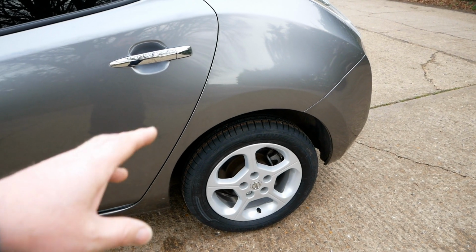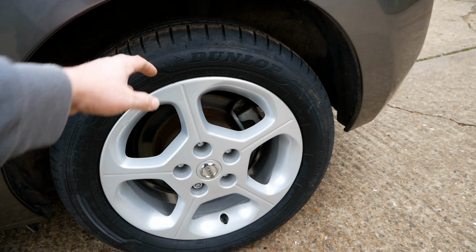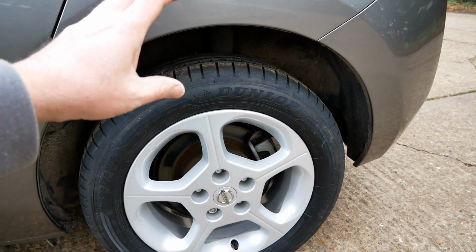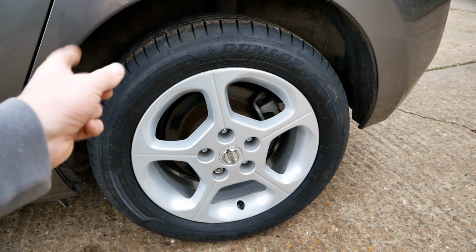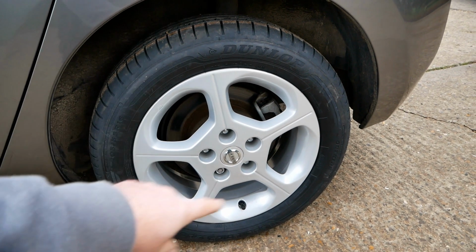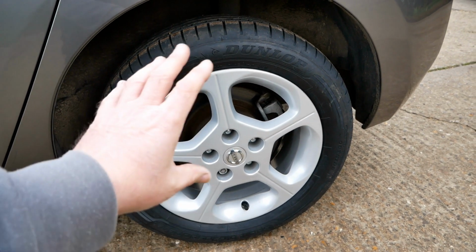I've put a pair of new tyres on. So we've got brand new Dunlop tyres on the back here. I've switched the wheels around so the new tyres are on the back because that's always the safer place to put new tyres. And this alloy has been refurbished because this one was on the front and it had been curbed quite a bit and didn't quite match the rest, so that's just recently been professionally refurbished, so that's looking like a new wheel.